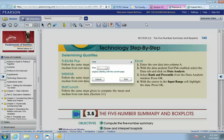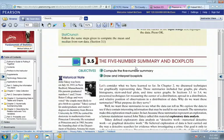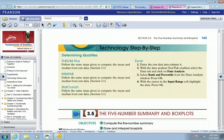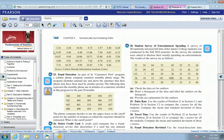Okay? So, again, for those of you that need to print it out, you go to chapter contents, you find the chapter and the section you want to print, and then you go up to the print button and you print it out. Capiche? And that's what it looks like. Now, go back.